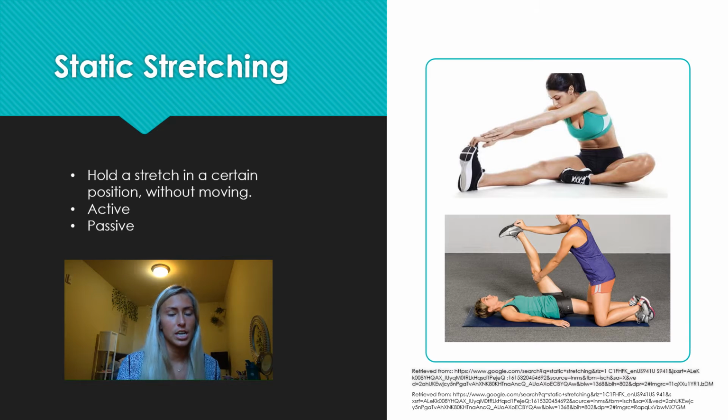Active static stretching is a type of stretching that you do all by yourself, as you can see with the picture on the top. And this means that the other muscle group, the one that's not being stretched, is engaged in order to hold that limb in the position in order to stretch the targeted muscle group. So, for example, when you're actively stretching your hamstrings, the quadriceps are activated in order to feel that stretch in your hamstrings.